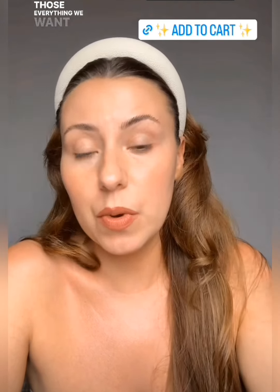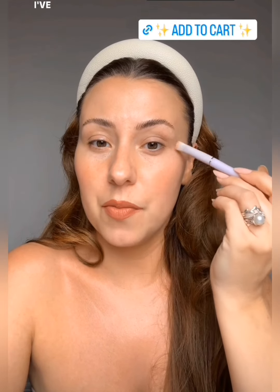So this stuff right here, not only does it obviously make your under eyes better over time, it does everything we want an eye cream to do, but it does an instant brightening effect. And I just love it so much. I've been using it secretly over a month, and I just feel like fine lines are less fine and everything is just better. I highly recommend you add this to your cart. I love this so much.